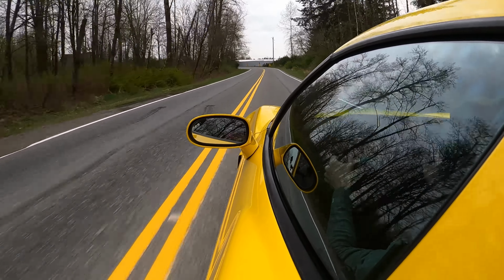Power really comes on around 4,000, carries all the way to about 7,000 RPM redline. But there's still crazy torque from 2,500 RPM, and it really gets going around 4,000. Ten minutes in the car and the blips are easy, the shifts are easy, visibility is amazing in these cars. The shoulder check's a little bit questionable, but everything else is great.